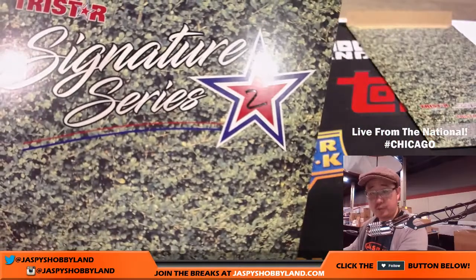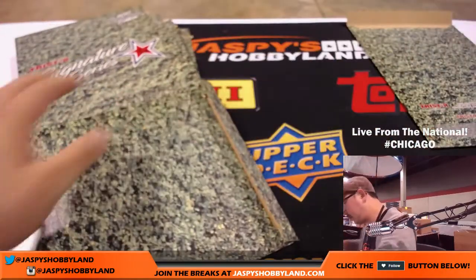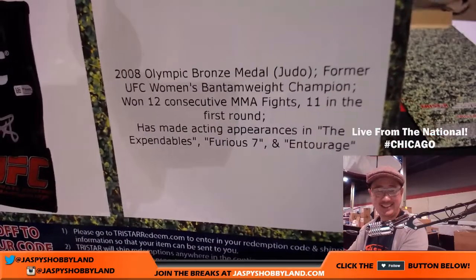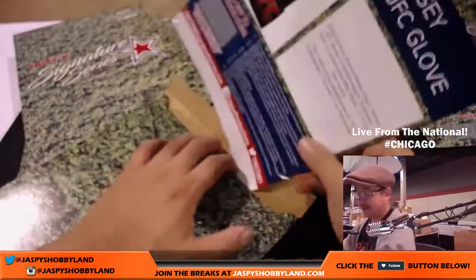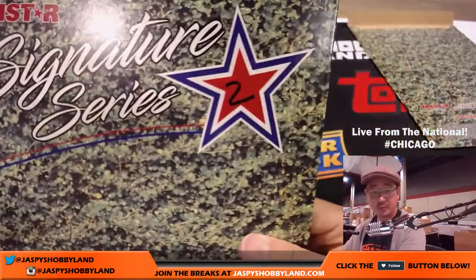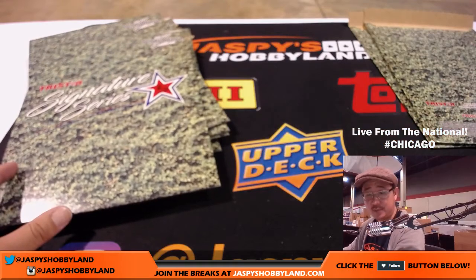Number 2. That'll go to Matt Yandel. Bam! Ronda Rousey autographed UFC glove. Nice. That would have been super hot like 2 years ago. No, she still sells really well. Yeah, well, hey, she's going to be an actress now. There you go. One of the best fighters out there in the world. Not too many people can say that. Top of her game for a long time.